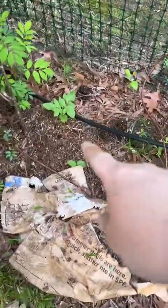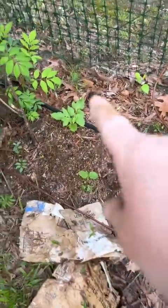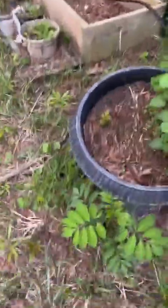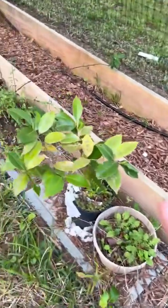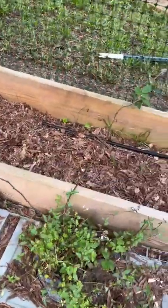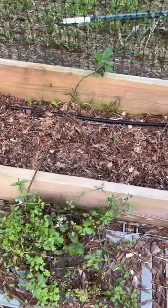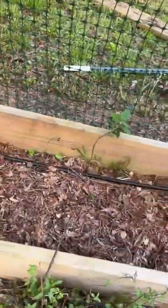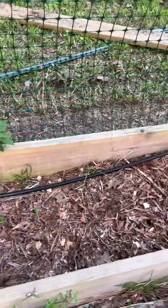Okay, some potatoes volunteered here. This is elderberry, and then it's lemon balm. This is a camellia that I need to plant. There's a random sprig of blackberry plant here. And then there's a little strawberry plant there. And then I put some potatoes in here, so I'm hoping they will start to sprout.